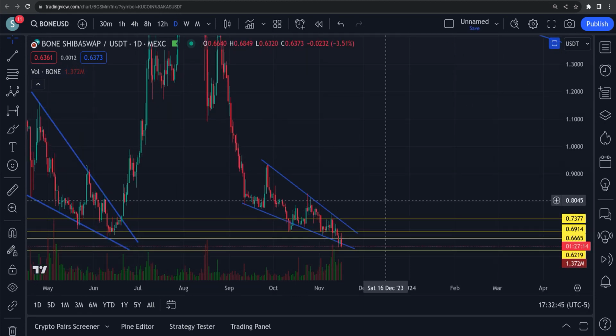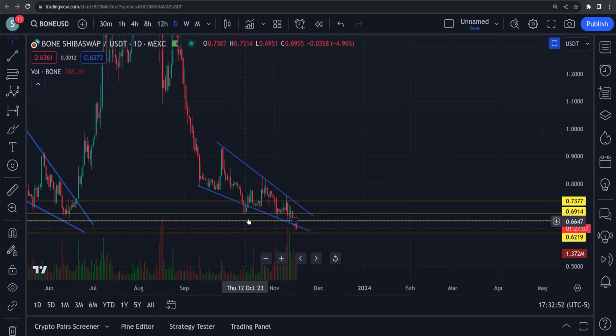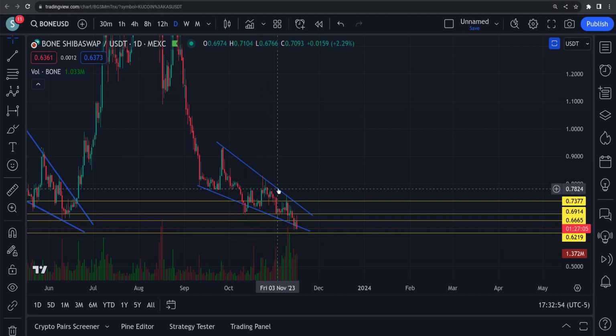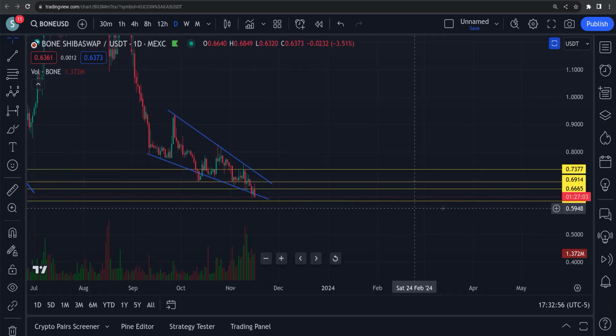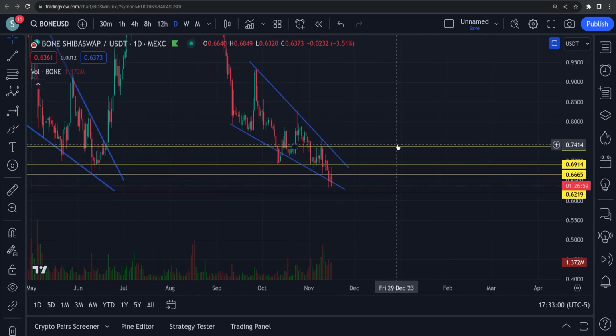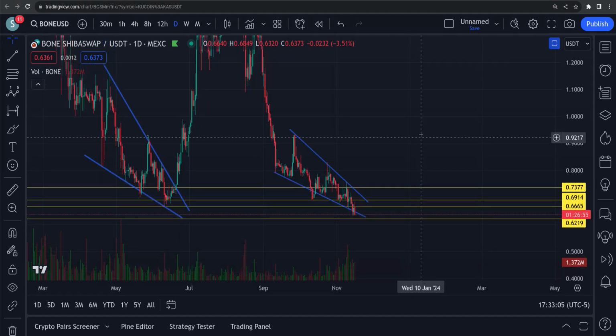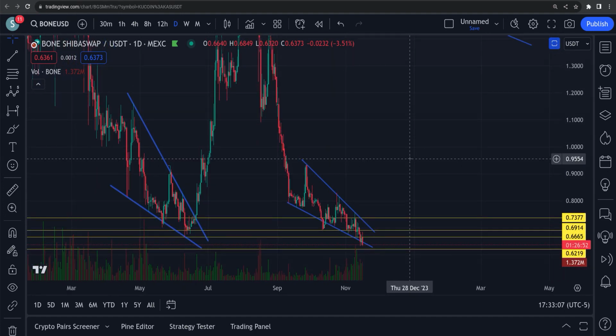All right, you have these fake outs. You can see it went out of the price action here. You have fake outs to the downside, you can have them to the upside. It doesn't matter. Eventually this thing is going to head up. I don't know how many times I can say that. I know you guys are getting sick of hearing it. I'm getting sick of saying it, to be honest.